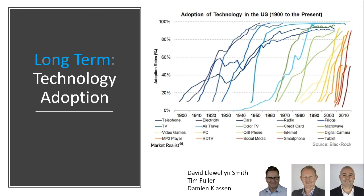I keep harking back, whenever I talk technology, to my early days as an internet analyst. Everyone knew the new search was fantastic and was going to be the biggest and greatest thing, and so everyone was buying Lycos and Excite and Yahoo and AltaVista and all these companies that are no longer around. The real winner was Google, which wasn't even listed. So trying to pick exactly the technology that's going to be the winner is difficult.